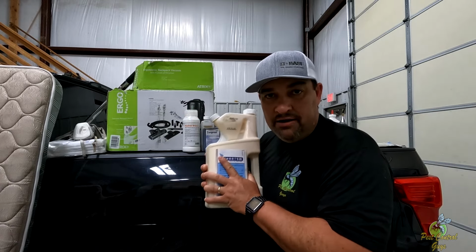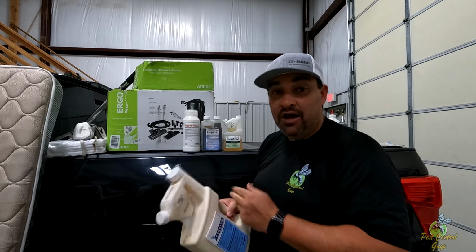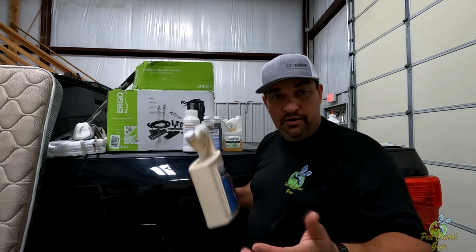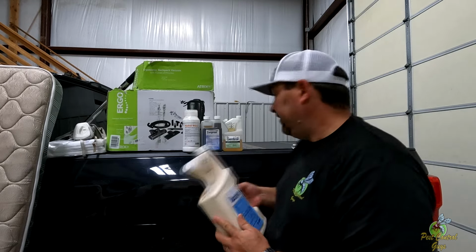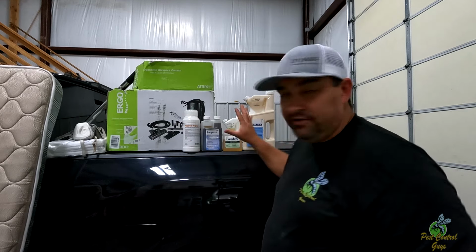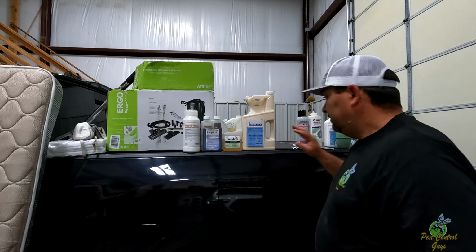Phantom is a good all-around product. It's pretty heavy duty. It does require a respirator. It's a non-repellent, which is nice, so they won't know it's there, and then they can get it on them and it works. This has been around a long time. So there's just a few examples, and you have to apply those by the label like it shows.